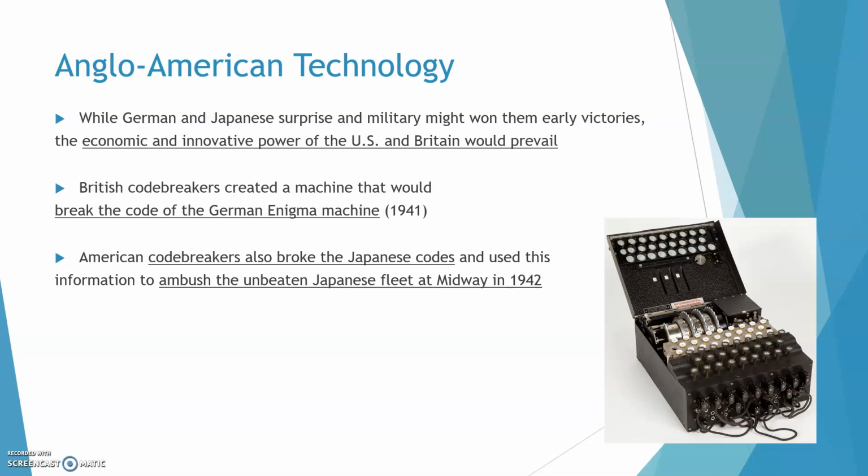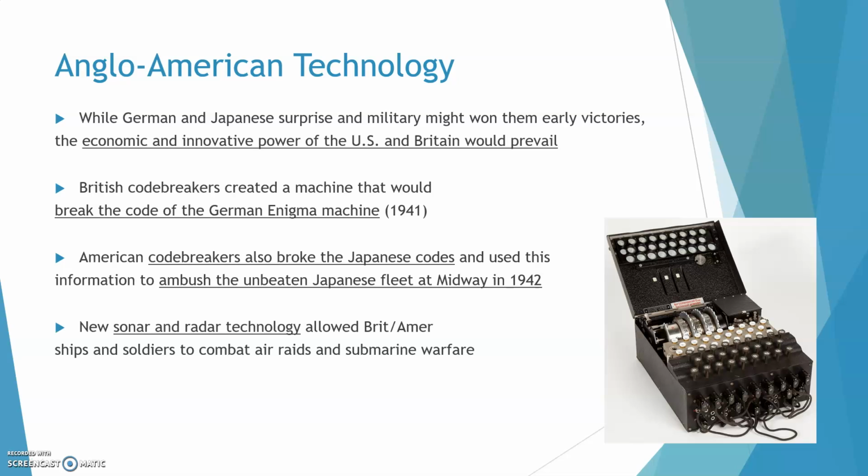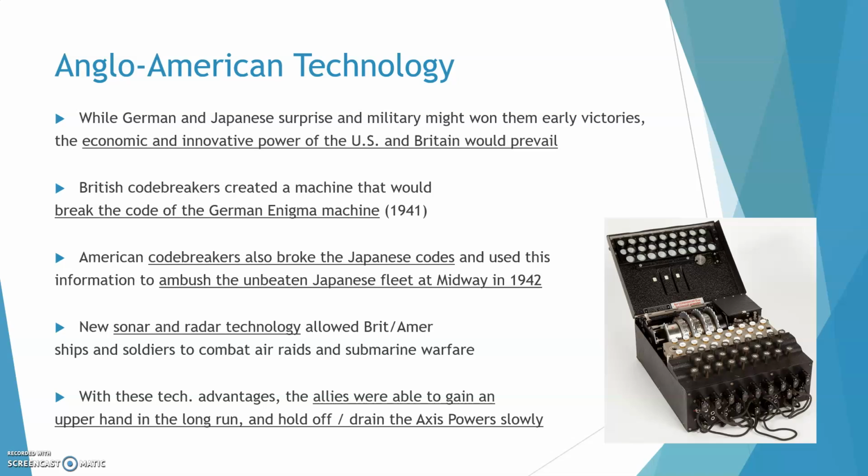American codebreakers also broke the Japanese codes and used this information to ambush the unbeaten Japanese fleet at Midway in 1942. Midway was a major battle in the Pacific Ocean during World War II. Also, new sonar and radar technology allowed British and American ships and soldiers to combat air raids and submarine warfare. You could now spot submarines, which made them sinkable, though very hard to do. And you would have better preparedness for air raids and where they were going to attack to try and fight them off better.